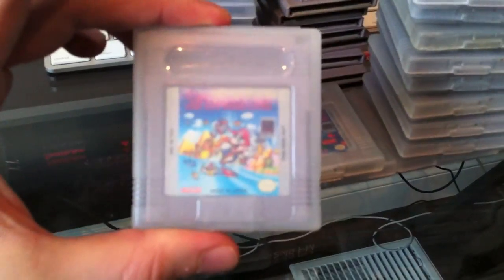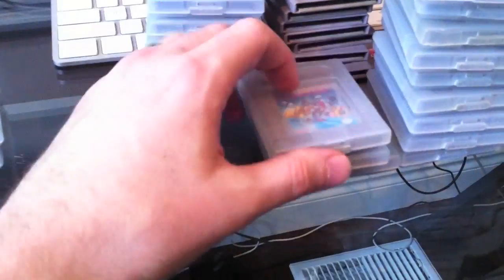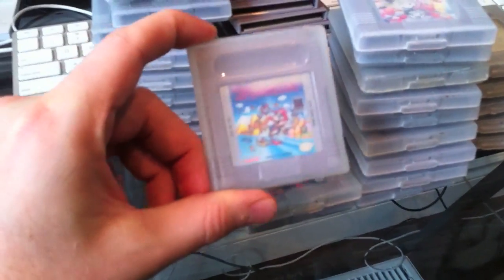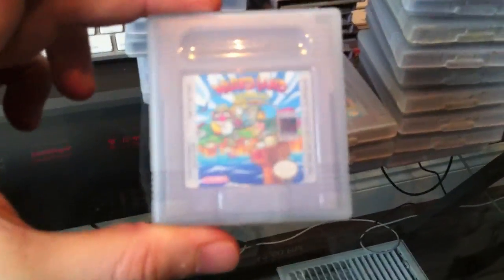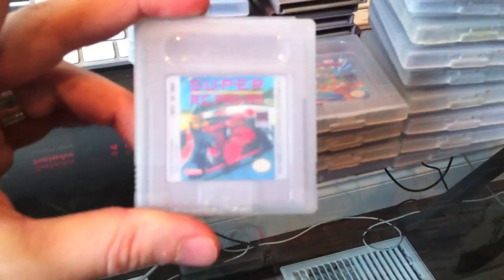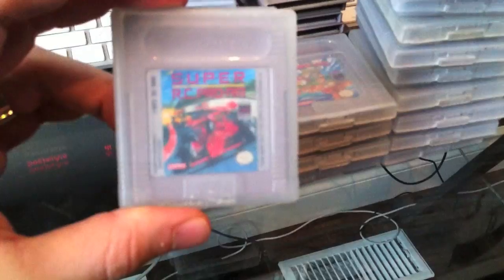Of course, Tetris. Super Mario Land. Love that game. Actually, that's the first game that I owned with my Game Boy. And that was really cool. I remember back in the day showing that to my friends. It was mind-blowing. Wario Land, Super Mario Land 3. And the last one here, Super RC Pro-Am. Another phenomenal game.